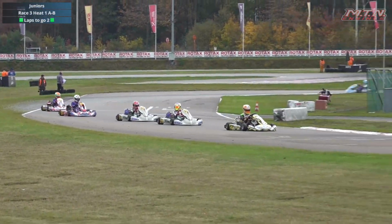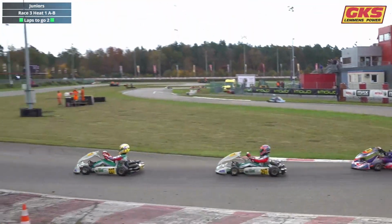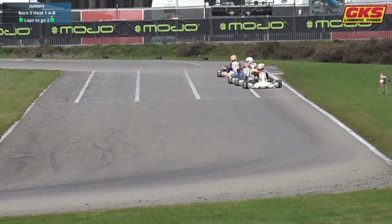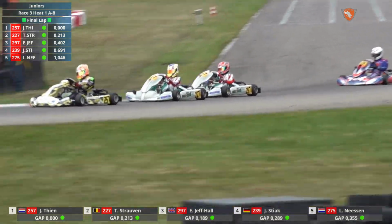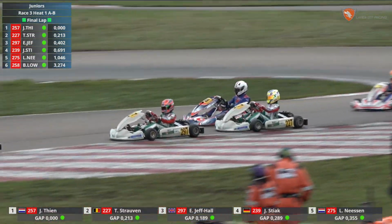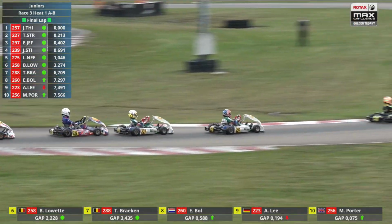This is going to go down to the wire because the lead is 5. It's a 5-way scrap. Jaden Thien leads it, Thomas Strauber, Ethan Jeff Hall, Janis Diak and Luke Neeson. That's your top 5. They come across the line to go on to the final lap. 1 second separates them, and Ethan Jeff Hall goes up the inside of Thomas Strauber. Janis Diak looked for the door, and the door was not open in his favour.